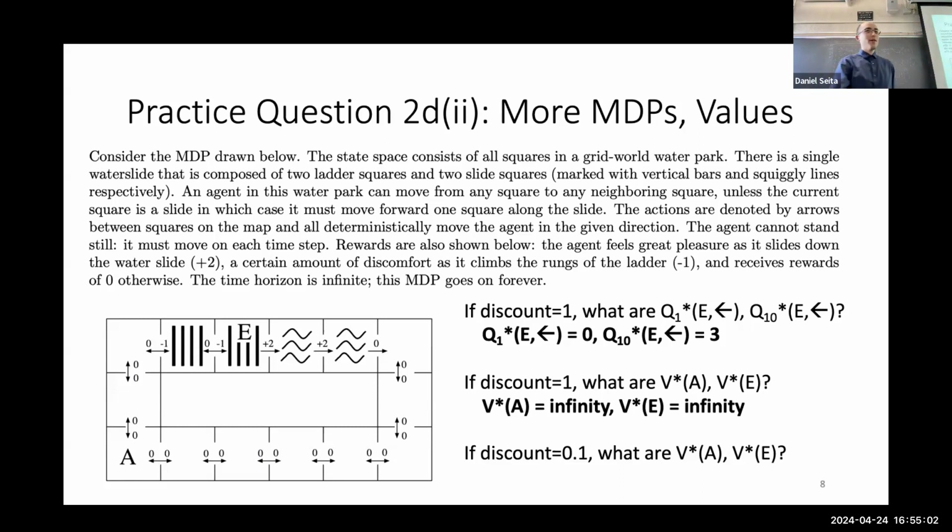All right, what about this one? Same thing as above, but your discount factor is now 0.1. For A it is 0. And for E, it may converge to a number slightly smaller than 2.2. Can you give me an exact number? 2.2. All right, very good. So it's 0 and 2.2.